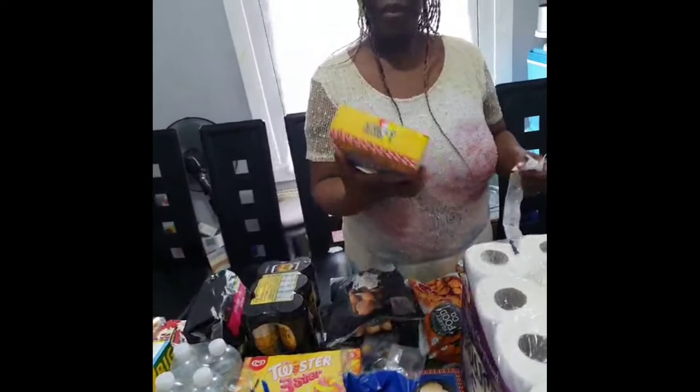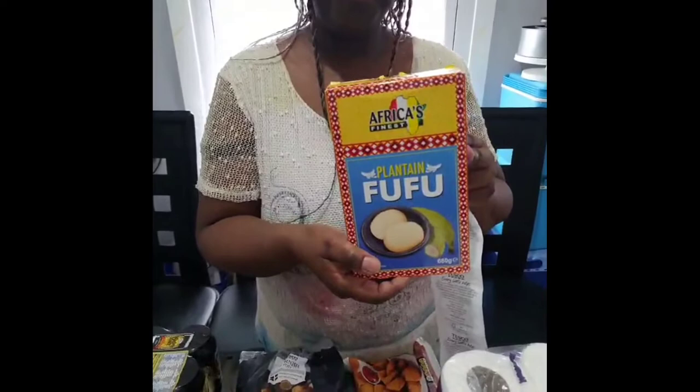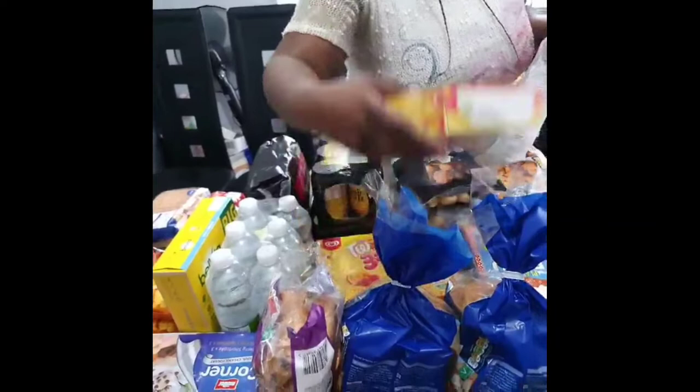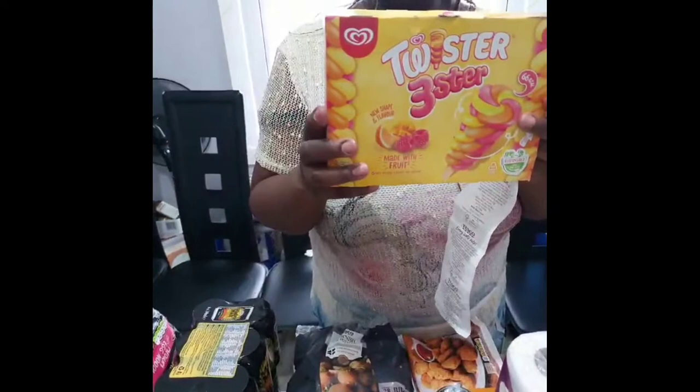This one is a plantain fufu. I got it from Tesco. This is £3. I got two of this. This one is the ice lollies. I got it also from Tesco. Is £2. I got two of this.